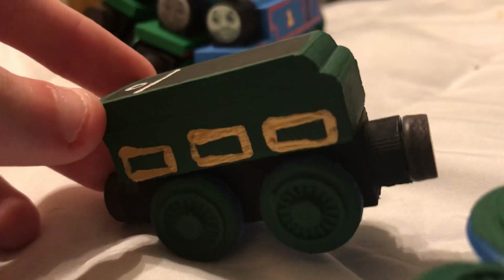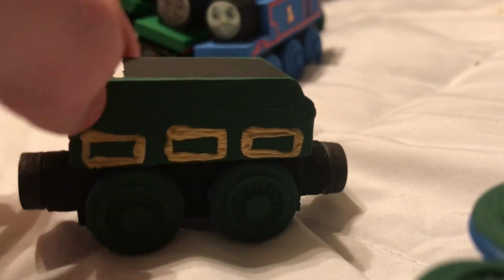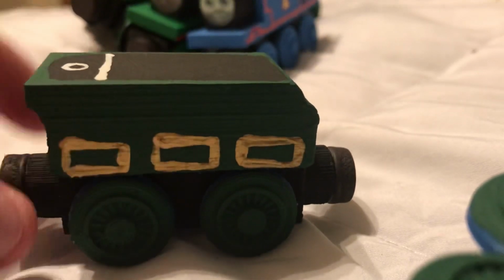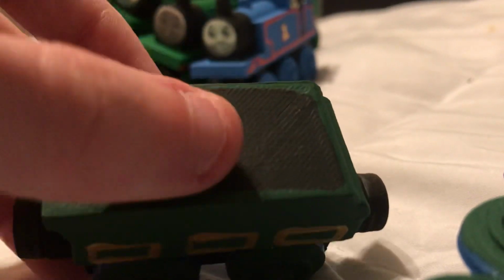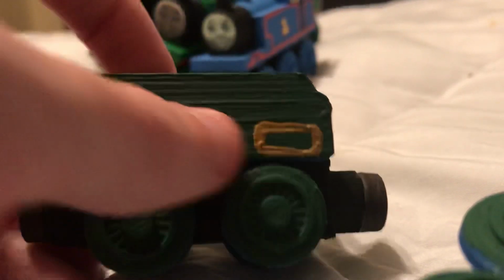So, her tender is kind of similar to Donald and Douglas's tender. I just got inspired by my 3D-printed Earl miniature Emily to do this. So, I don't think the proportions are right, but I still like her paint job. I tried to make Emily as accurate as I could, but I wanted to slightly alter her a little bit, just to feel interested, I guess. But I still love the white here on the thing here, and the golden stripes.